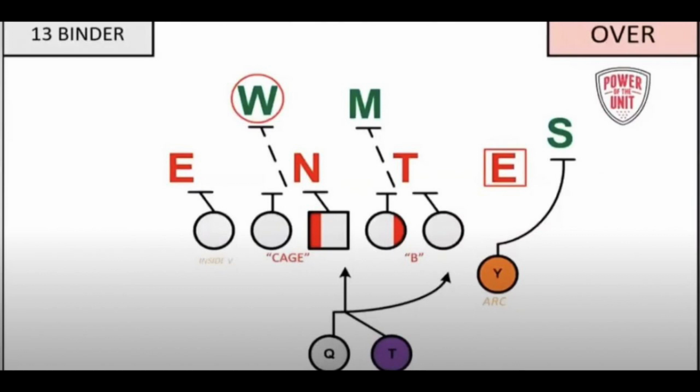So even if everything is moved, just remember, if there's somebody to the play side of one of the offensive linemen, that's who they'll take. And if there's no one there, they'll help double team the person in the gap behind them.